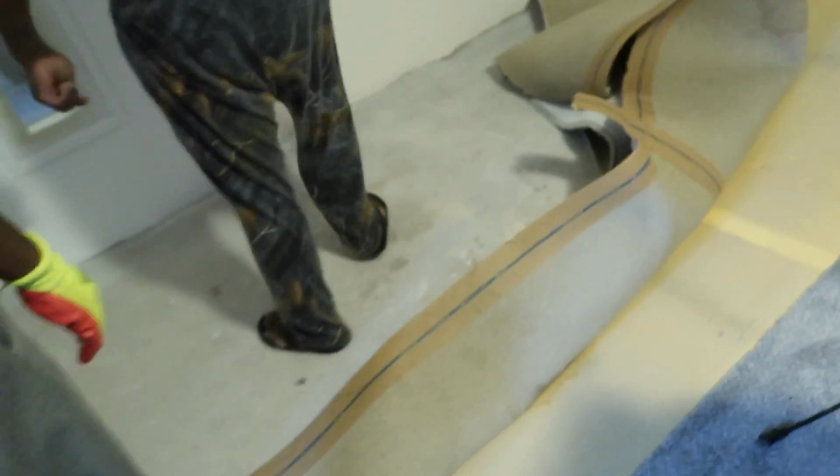Alright, you guys, so this is still kind of day one. Let's go upstairs and see what we're looking like. I've only been up here a couple times. Here we go. We got the first half of the carpet in right now. We're getting the other part up.